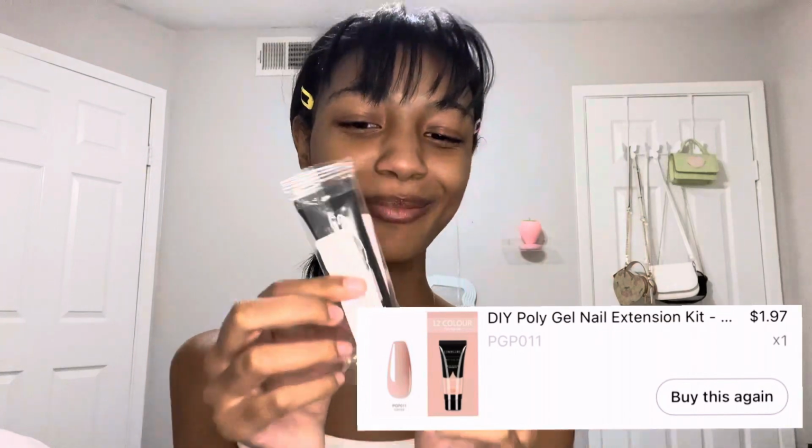Next, I got some poly gel. Let me open it really quickly. It's just some basic poly gel. It was like a dollar or so. And it is coffee shade, which is supposed to be close to my skin tone. I think it's gonna look really awesome. Let's just see. I don't know if you can see this.